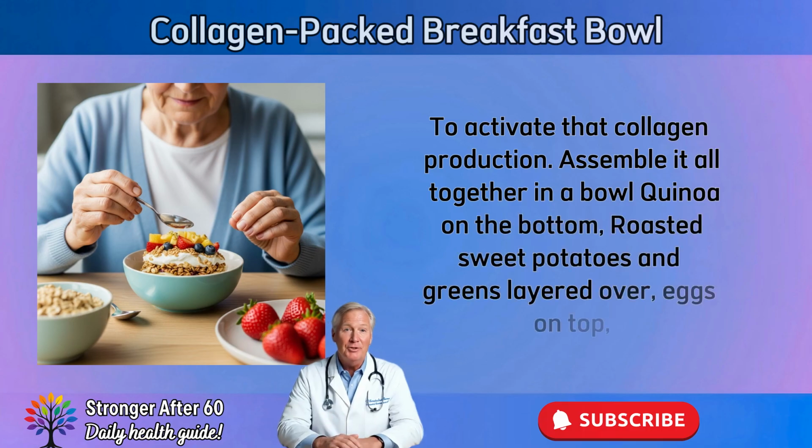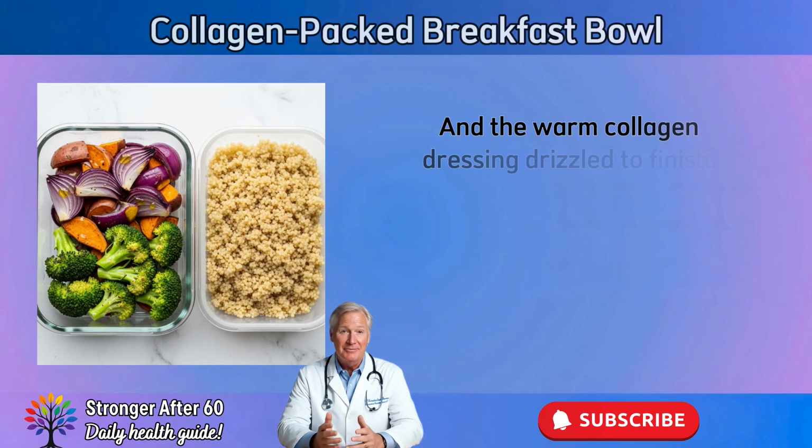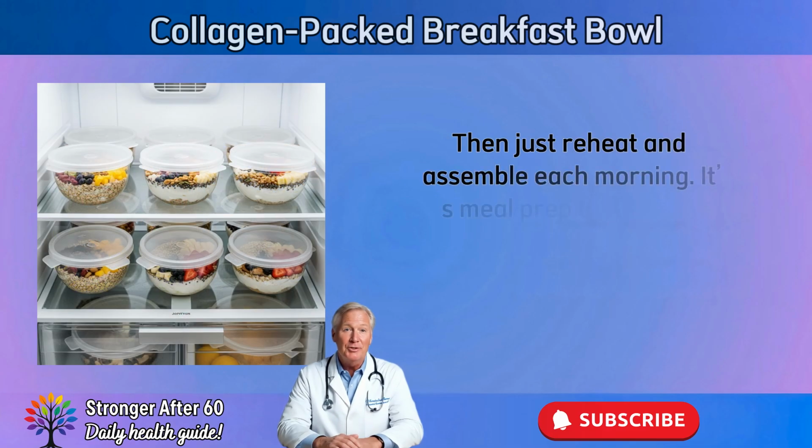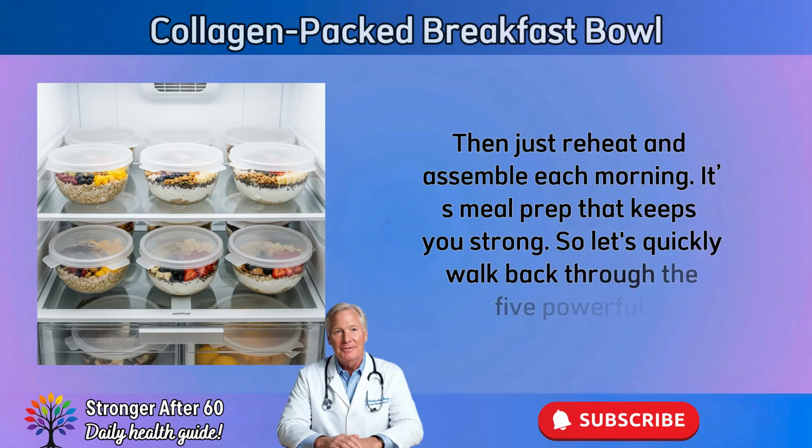Assemble it all together in a bowl, quinoa on the bottom, roasted sweet potatoes and greens layered over, eggs on top, and the warm collagen dressing drizzled to finish. Want to batch this out for the week? Roast your veggies and cook a large batch of quinoa on Sunday, then just reheat and assemble each morning. It's meal prep that keeps you strong.